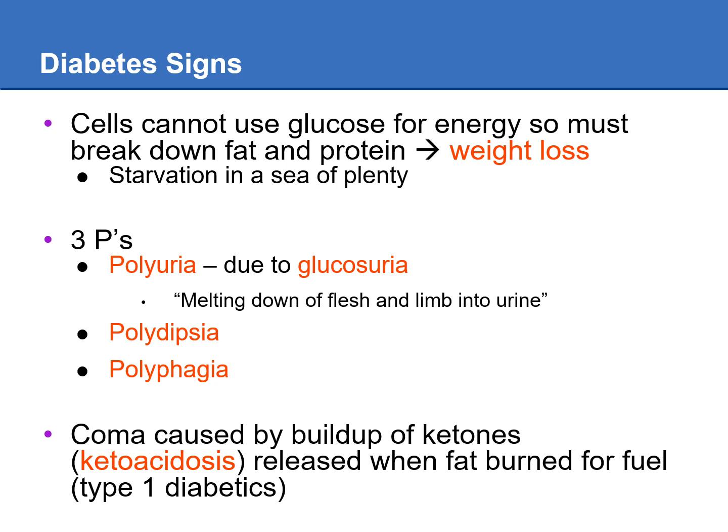And then we've got the 3 P's. Polyuria, poly meaning many. So the person's going to urinate a lot. The reason that this happens is because they have glucosuria. Normally the kidneys will save all the glucose from the urine and put it back in the blood. But because the glucose is so high in the blood, the kidney can't save it all from the urine, and so some of it gets urinated out.